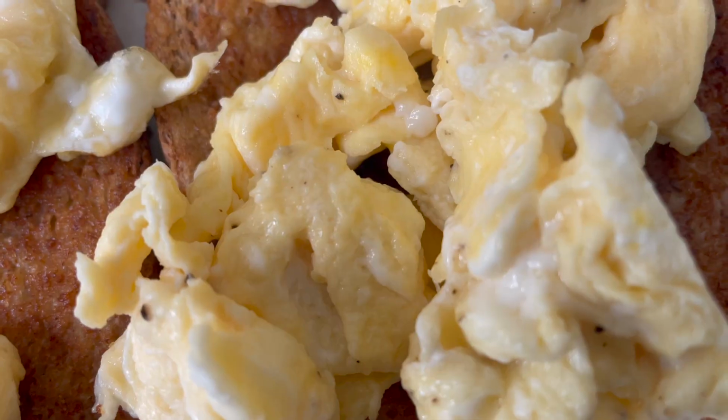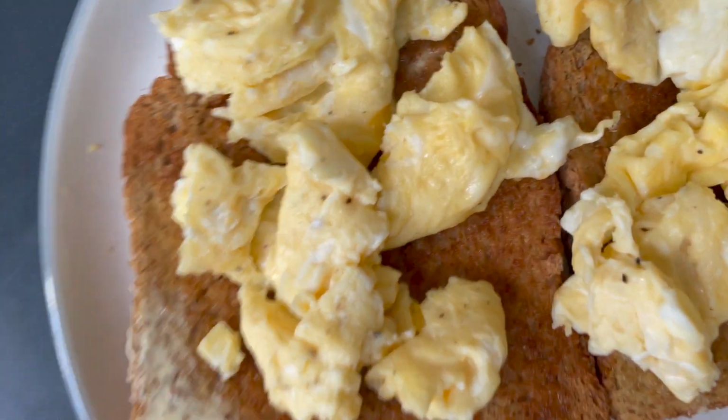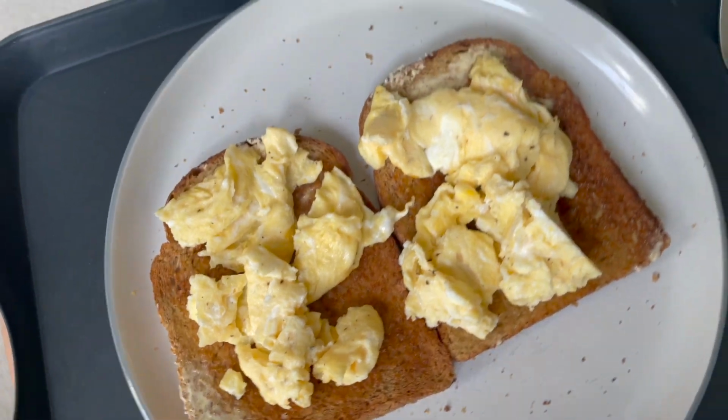If you wanted to put some on bread as well, I wouldn't toast the bread, or if you are going to toast it, maybe toast it very lightly so that it's warmed and it has a really light toast on the bread. But any eggs in any way that you prefer is going to be a staple for when your braces are particularly sensitive.